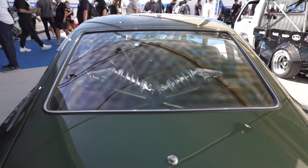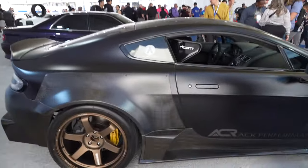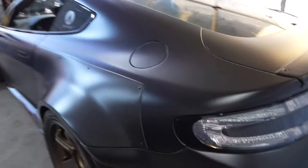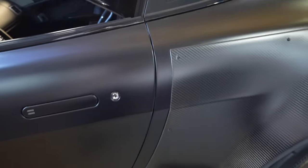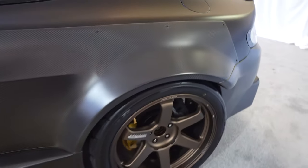This one's okay. Not one of my favorites. Pretty cool. This one, again, it's okay. Just don't like the fitment here. Not sure why it's cut off right here, and not sure why it didn't go all the way to the end here. But I get it, I get it.